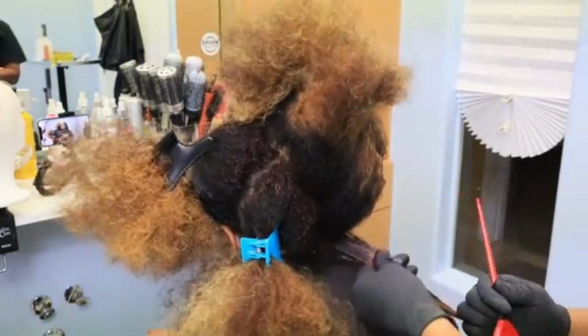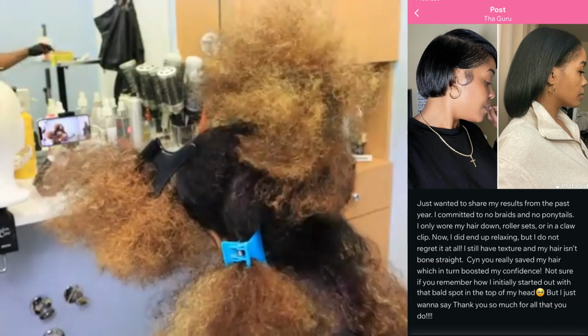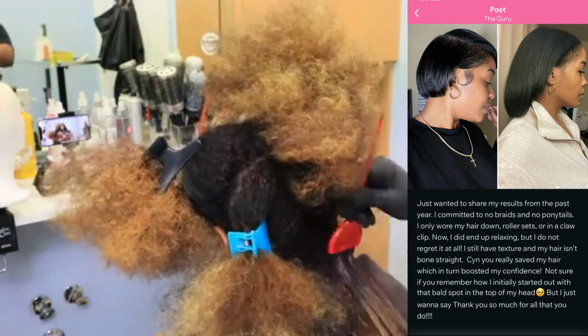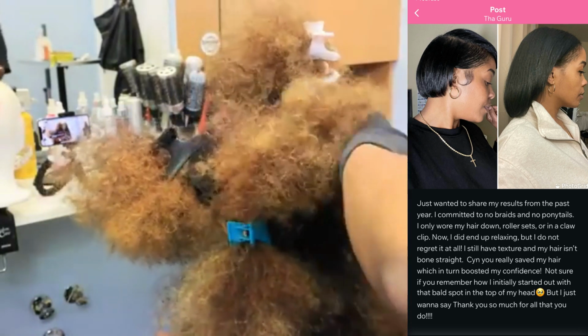So the first thing that I'm doing on her hair is first creating a shadow root. So with this shadow root that I am creating on her hair shaft, what we are going to do is create a really nice dimension.